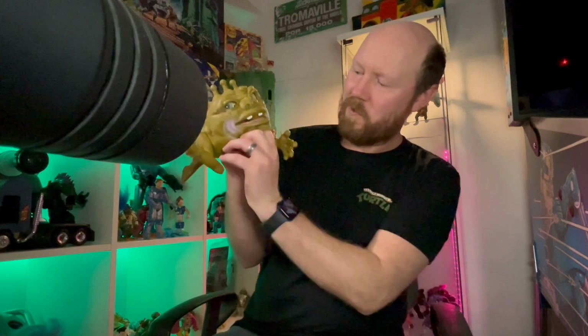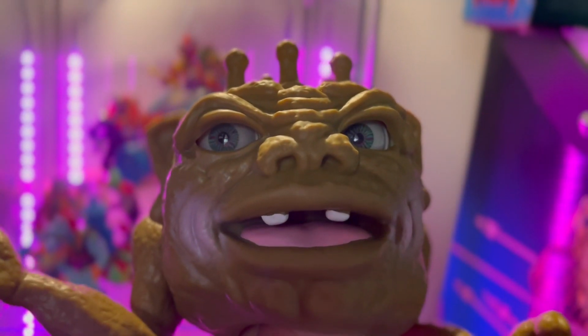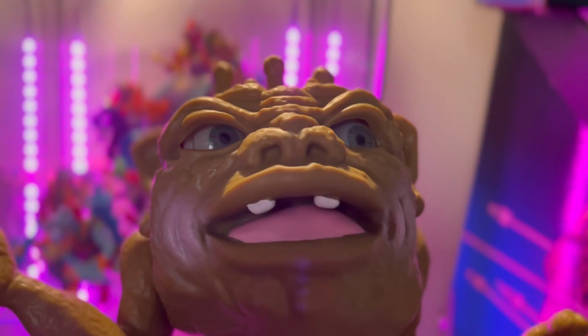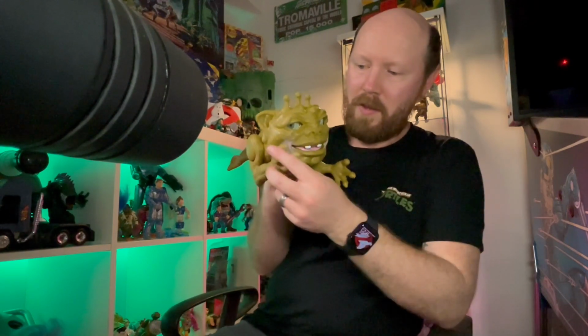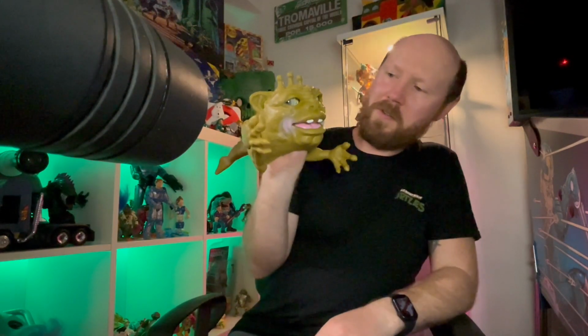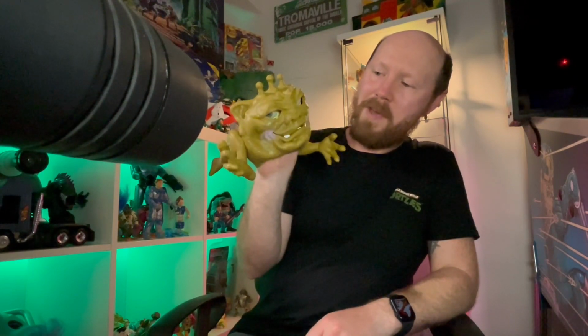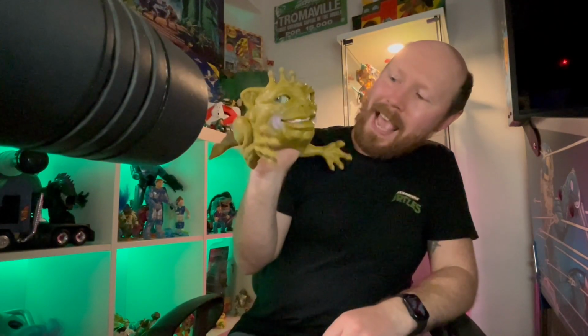this is so cool. So here we go, we have a Boglin, and if you kind of just move, there's a little button in the side here, so you can actually move the eyes, and then you can also move the mouth as well. And they're made from this really nice latex rubber material, which brings them to life. But yeah, you can sort of move their mouth around. Oh yeah.